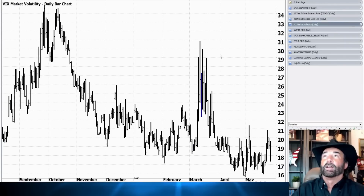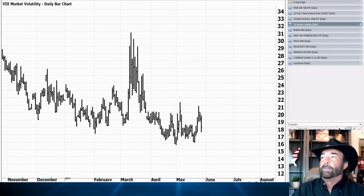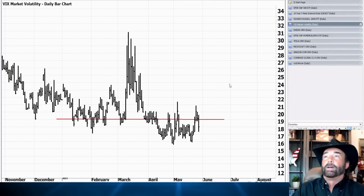We'll finish up the market update as we always do with the VIX. And here we are right back down again. We keep testing this level around 19, which has been the support resistance area. You don't have to be a great chart reader to see that 19 has been a key level of support resistance, at least this year, all of 2023, even going back into December. So we've been bouncing off of it. We broke below it in early April, and we've been testing that level as resistance now. What was support becomes resistance.